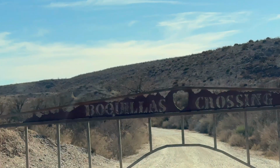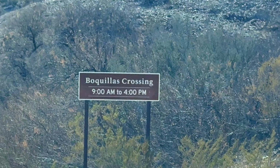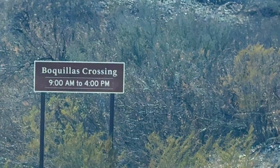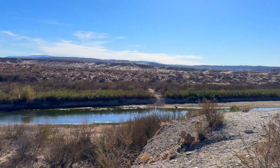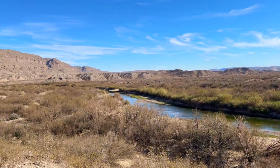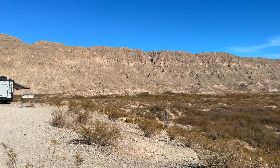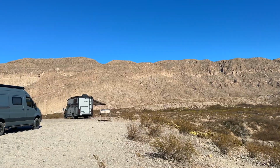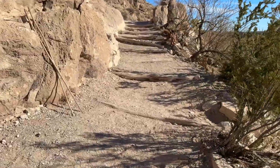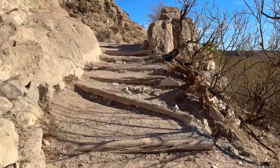This is where you cross to go to Mexico, but the gate's closed, and I don't know why. Oh, I recall somebody saying that it's actually closed on Monday and Tuesday and doesn't open up until Wednesday from 9 till 4. So this is the Rio Grande, once again. And it goes into a canyon somewhere over here, the Boquillas Canyon. So we're gonna go up the Boquillas Canyon Trail to overlook the Rio Grande.